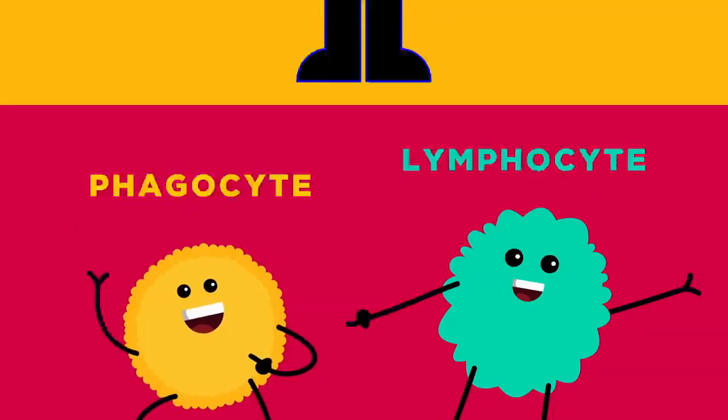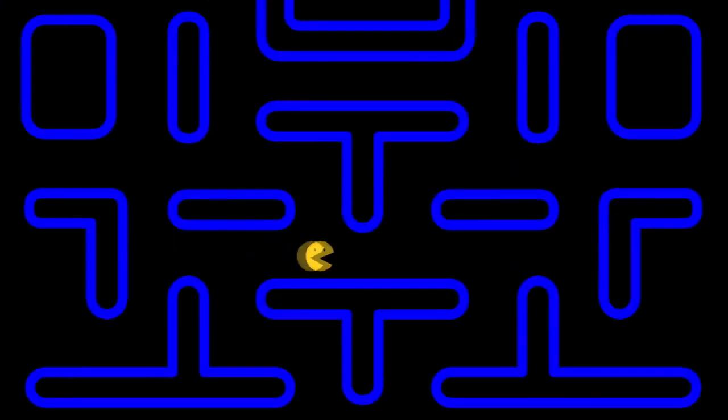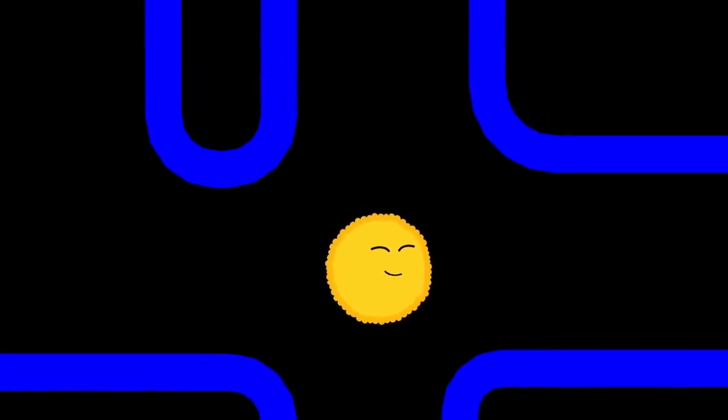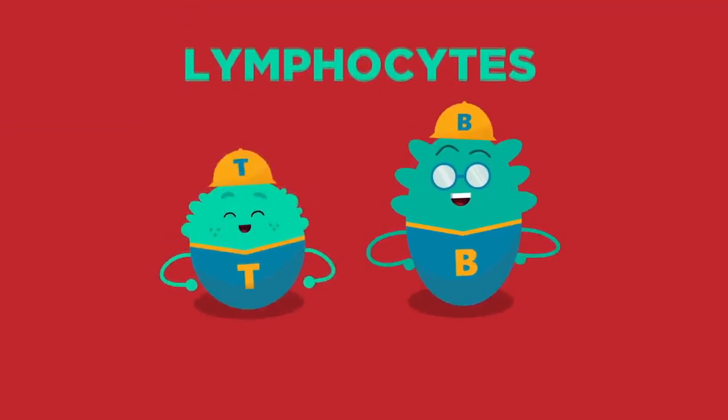First, phagocytes trigger the immune response by sending macrophages and dendritic cells into the blood. As these circulate, they destroy any foreign cells they encounter, simply by consuming them. That allows phagocytes to identify the antigen on the invaders they just ingested and transmit this information to the second major cell group orchestrating the defense, the lymphocytes.